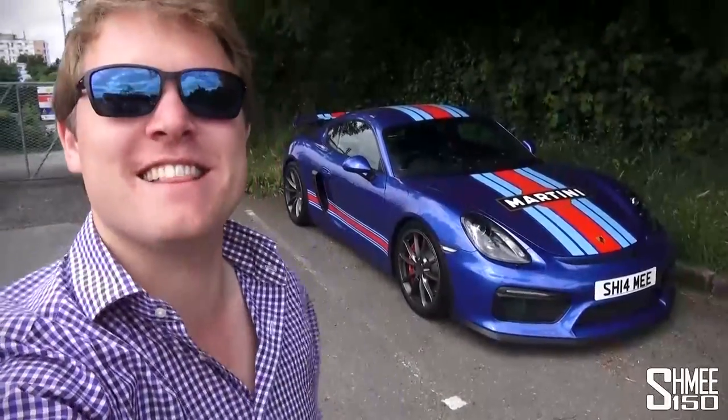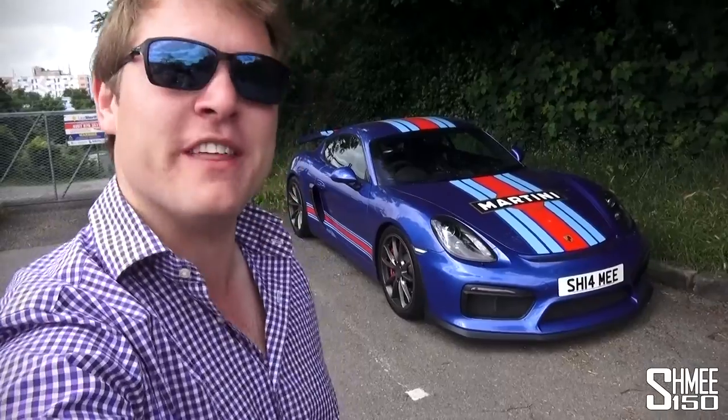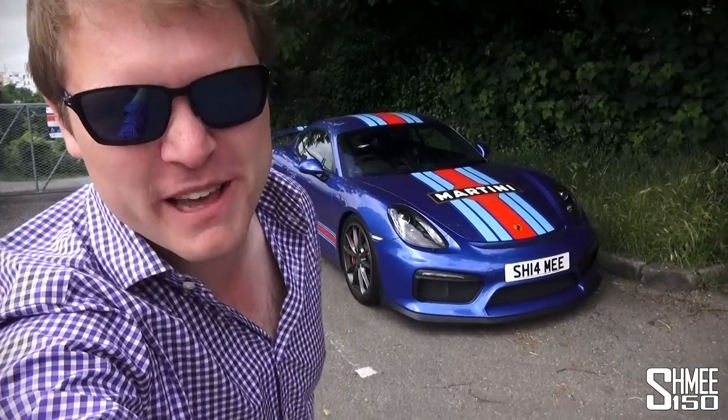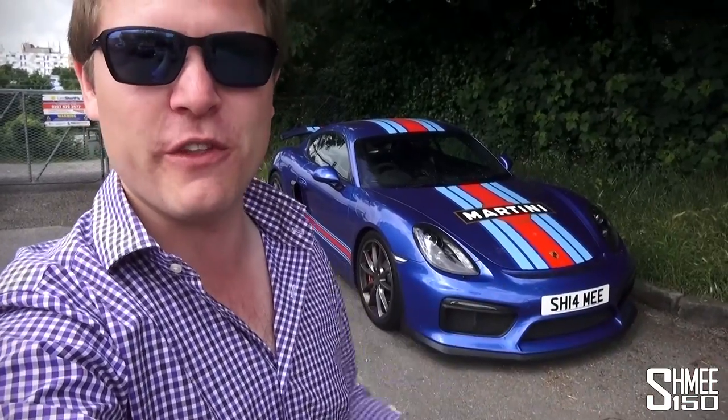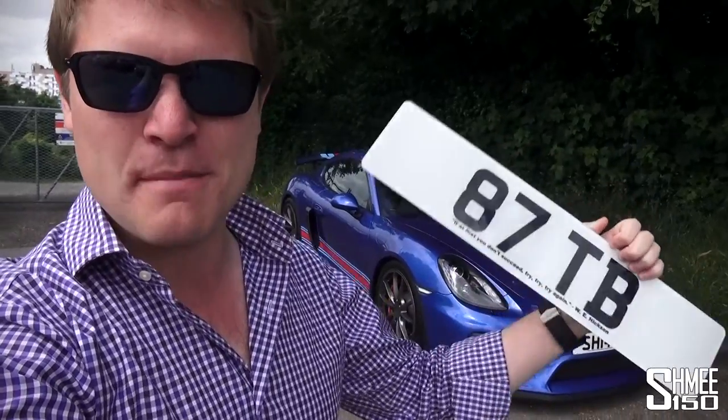Hi guys, I'm Shmi, and today it's finally time to reveal to you the mystery Shmimobile, the one that I've been keeping secret, teasing a little bit, the sort of quirky fun car that I've not really given very many clues at all what this is going to be. It is the car that is going to wear the 87 TB number plate.